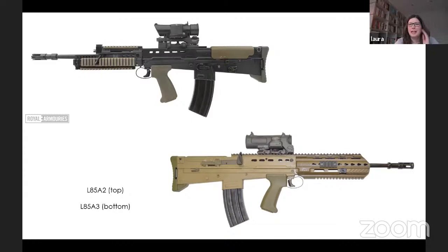Thanks. I think the next one's from Tom. What is the future of the bullpup design with France's adoption of a non-bullpup, leaving only the British, China, Israel, and the AUG still in service? Will militaries adopt bullpups in the future? I think you've covered that slightly in your talk.